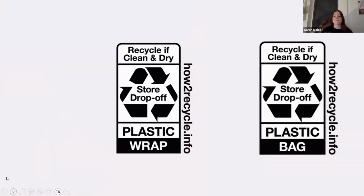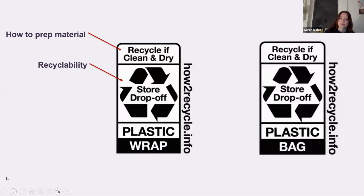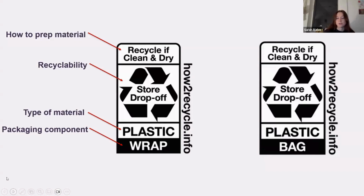So one thing to look for when seeing if your item is recyclable in this program is the how to recycle label. And this label shows how to prep the material. In this case, it is recycle if it is clean and dry. And then the recyclability, so this is the store drop-off label, which is different from just going into your blue bin. That means it can be accepted into other programs, like the one at the district transfer station. And then the type of material, which is plastic. And then the packaging component, which in this case is wrap, or over on the right, we also have plastic bag, which is also accepted.